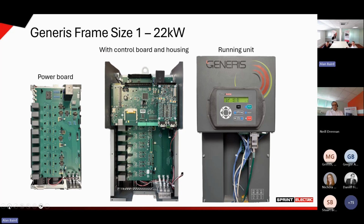And then finally, as a product running, you've now got the HMI there, which is removable, so that it can be put on a cubicle door, and then all the control connections there with the wires on the right-hand side.